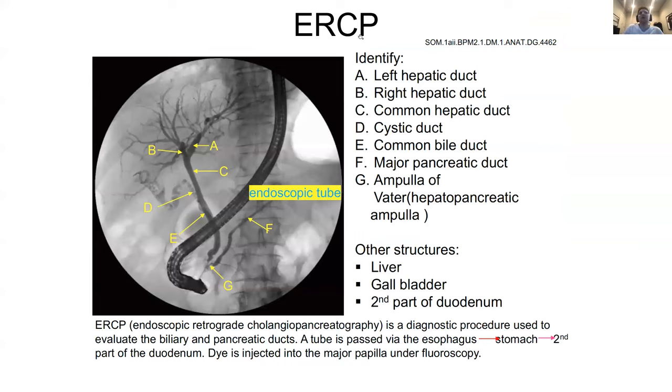Endoscopic retrograde cholangiopancreatography, right? So you can see this is the tube right here. They get it right into the duodenum, right into that papilla, squirt it up the ampulla of Vater, and you could see this is going to the pancreas. F is pancreas, and then this is going to be your bile duct. Your common bile duct. You see D is going to the gallbladder. That's your cystic duct, your common hepatic duct, and then A and B are splitting to right and left hepatic ducts going into the liver. So you could see they can do this to see if there's some sort of blockage.